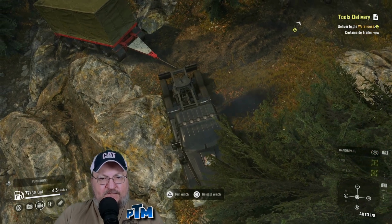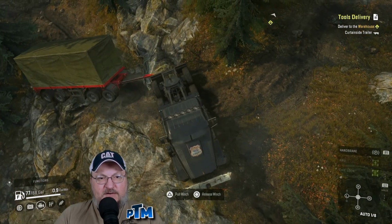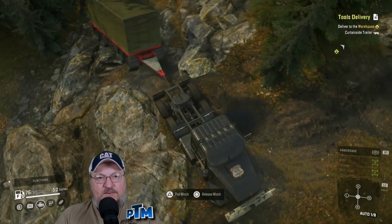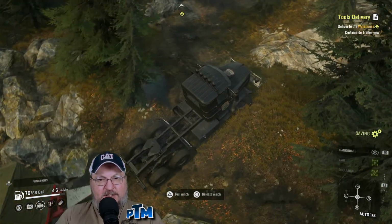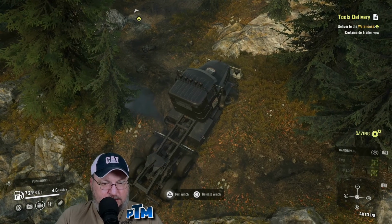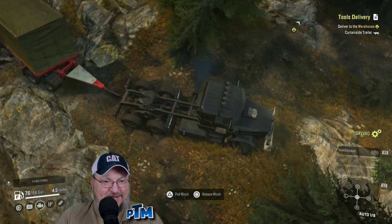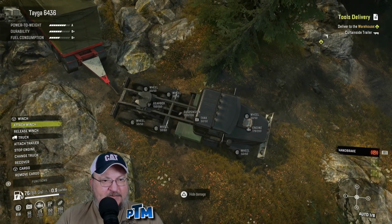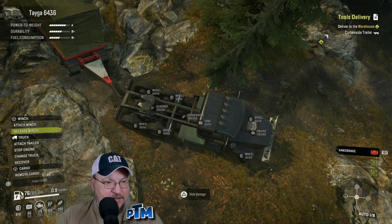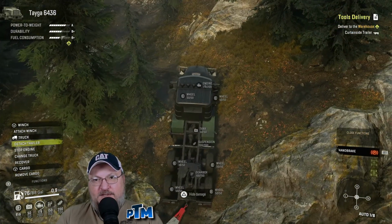Now, I don't want to fart around too much with this thing, because I don't want it to do that. Oh, you bugger. You dirty bugger. That was very close. That was way closer than I wanted it to be. Attach trailer. Okay. Now at least we can get the winch attached.